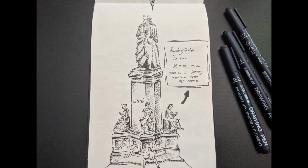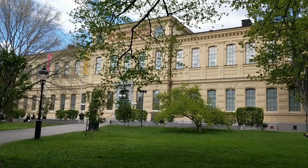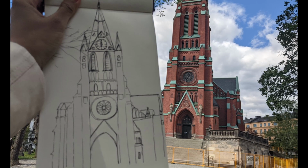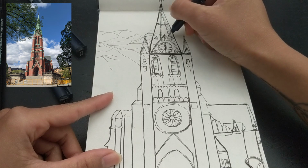Now I am at the National Library of Sweden, called Kungliga Biblioteket. This library is surrounded by a very large park. This park is called Humlegården, a former garden of the royal park in the 16th century.